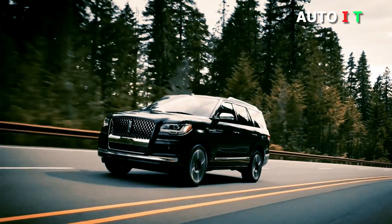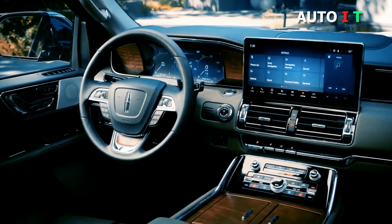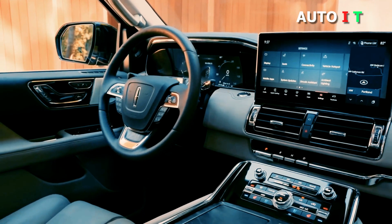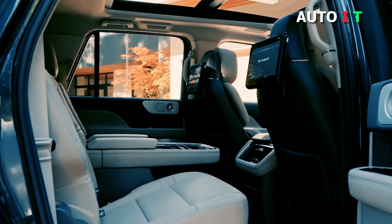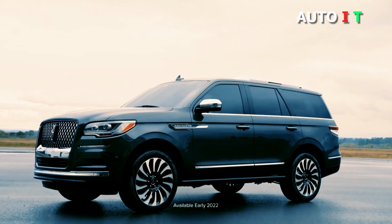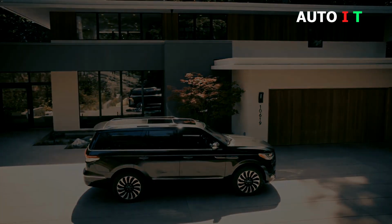The Navigator's deluxe cabin is lined with fine materials, a long list of standard convenience items, and the best tech features Lincoln has to offer. Leather, wood trim, and knurled metal knobs imbue the cabin with a posh ambience, while optional 30-way power-adjustable front seats make it easy to tailor the car specifically to you. Under the hood is a 440-horsepower twin-turbocharged V6, which allows the Navigator to tow as much as 8,700 pounds.